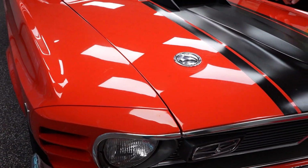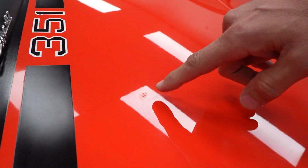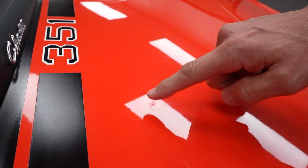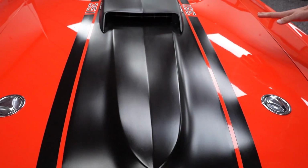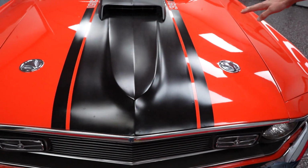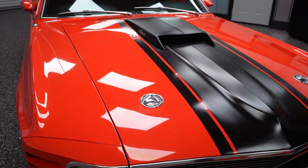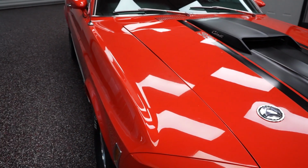There is a little tiny spot right here on the hood. It looks like maybe something dripped on there at one time. So there's a little tiny spot that looks like it might have been brush touched, or maybe whatever dripped on there just kind of ate through the clear a little bit. But other than that, hood condition is fantastic. The tops of the fenders, both driver's side and passenger side, are in real nice shape.